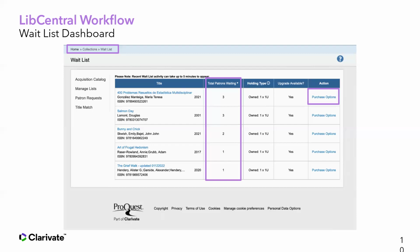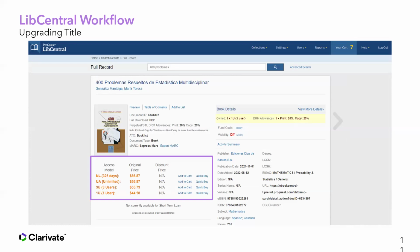From here, you can click on the purchase options if you want to upgrade a title. So say you're seeing that top one maybe has 10 patrons waiting. That's too many. Again, it's going to be all institution preference, but you can click on purchase options to see what upgrades are available. By clicking on the purchase options, you're taken to the full record of the title. From here, you can see purchase and upgrade options. So if I wanted to upgrade that 1 user title to 3 user or unlimited, I can do that.